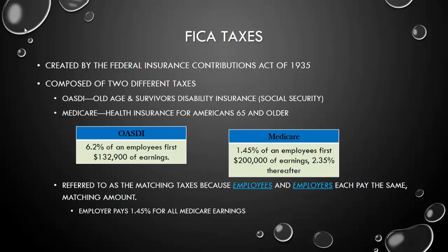Well, for OASDI, it is 6.2% of their first $132,900 of earnings. That number is as of 2019, and it tends to go up every year. The percentage stays the same. It's usually 6.2%, but the amount of your income that they tax keeps going higher and higher every year. For Medicare, it's 1.45% of an employee's first $200,000 of earnings, and then after that, it actually goes up to 2.35% on all earnings above $200,000.